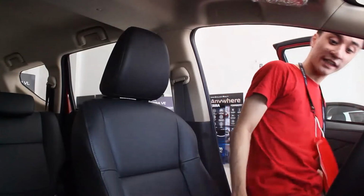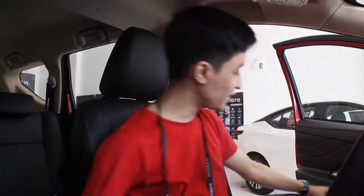So here now in the interior of the all-new Nissan Livina. Sounds the same as the pre-facelift one, but I don't know why, this sounds just better than the new Mitsubishi Xpander. I mean, the quality of the doors are good, but it sounds just a bit better for some reason.